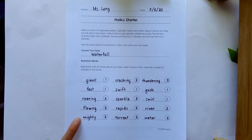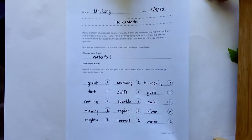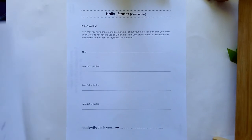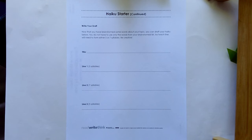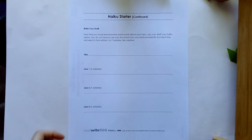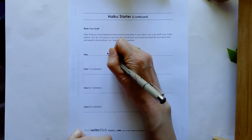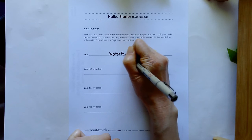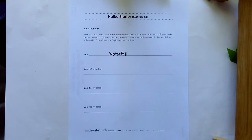This is going to be very helpful for me to start writing. So I'm going to move this over. I still have it in view. Even if you don't see it on the video, I'm placing it right next to me on the table so I can keep looking at it. And I'm going to start writing my haiku. So I'm going to write the title. I'm going to call it Waterfall. Right, and then I'm going to see what I can come up with for my first line.